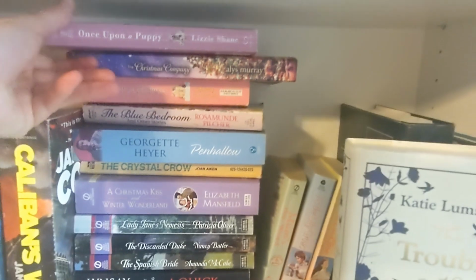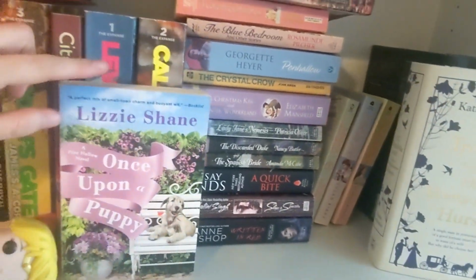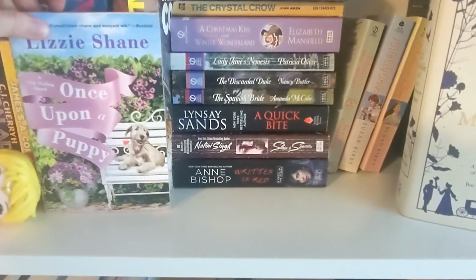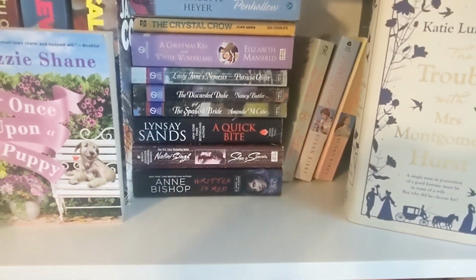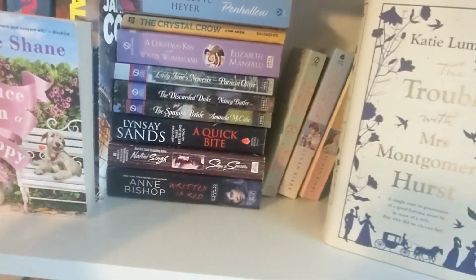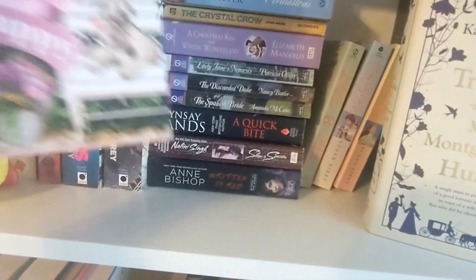Oh, here's one. Once Upon a Puppy. I read another book, a Christmas book that I really liked, so that's an option. And I see these two are S's. These were recommended to me by Amy at Zoe Beck when I went book shopping with her. But I want to save those vampire books and things like that for October. So I'm gonna save this one.